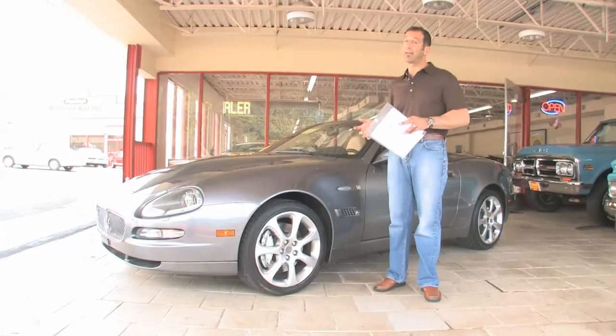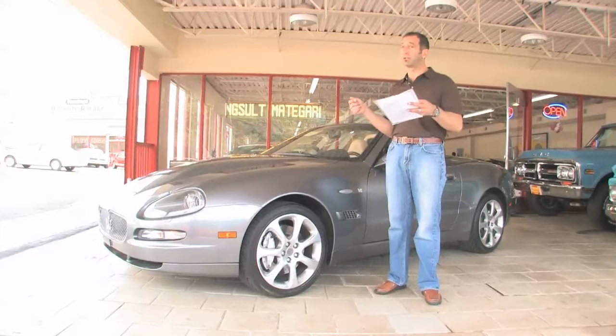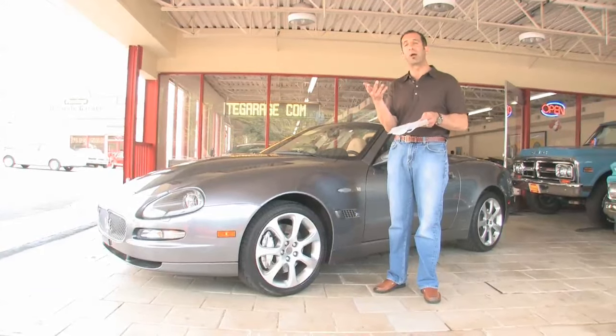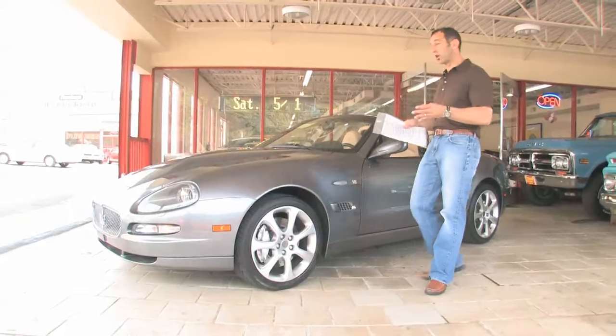The car will roll back down the hill if you don't have your foot on the brake, but the clutchless upshifts and the clutchless downshifts where it actually blips the throttle is awesome to see, and it's awesome to hear. Let's take a look around at this car.